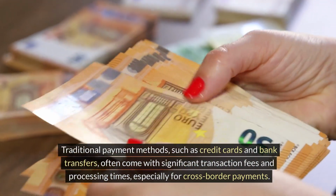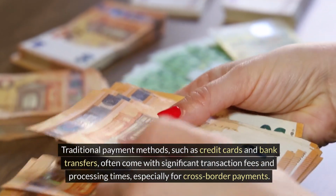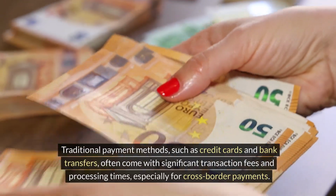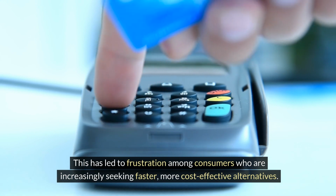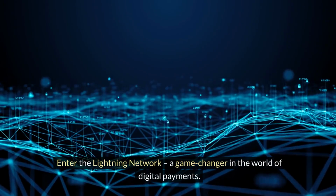Traditional payment methods, such as credit cards and bank transfers, often come with significant transaction fees and processing times, especially for cross-border payments. This has led to frustration among consumers who are increasingly seeking faster, more cost-effective alternatives. Enter the Lightning Network, a game changer in the world of digital payments.